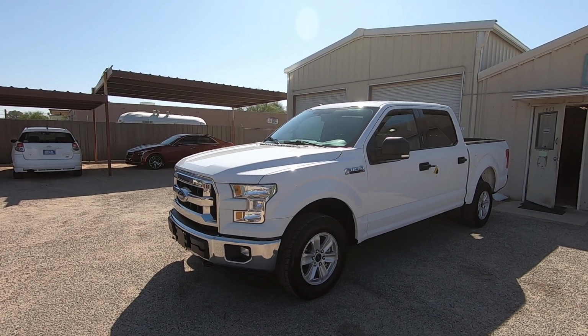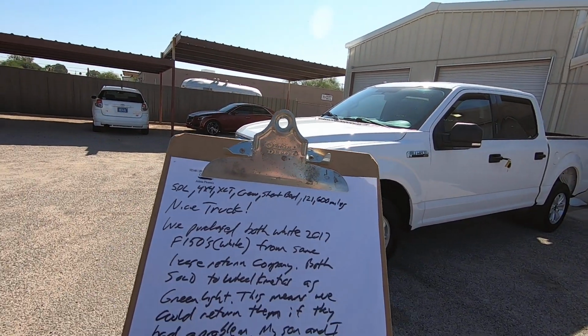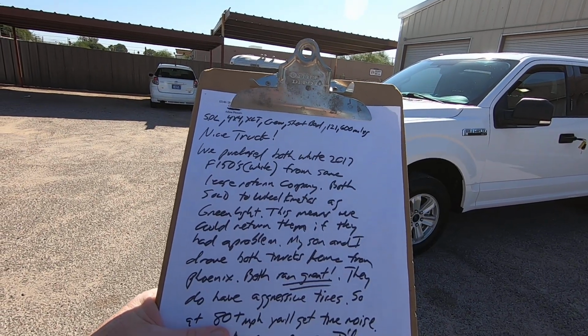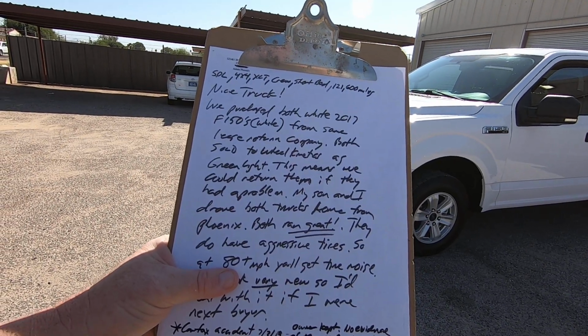Nothing going on. We brought them here. We did our inspection. All we had to do was send it to detail. Let's see. My guys hand me this nice truck. Purchased both white F-150s from the same lease return company. Both sold to Wheel Kinetics' green light. This means that we could return them if they had a problem.